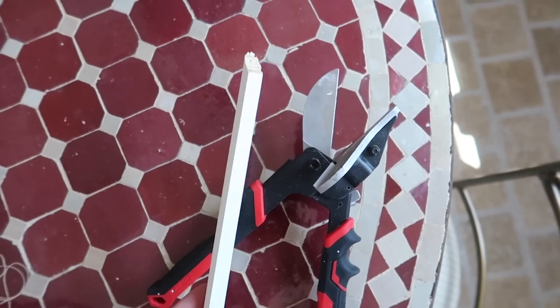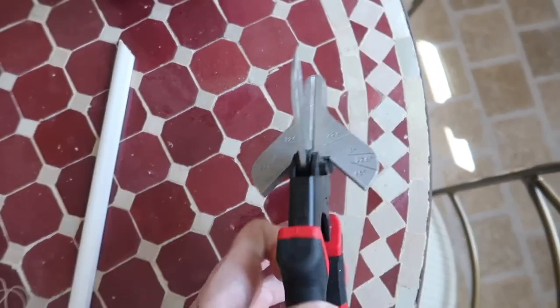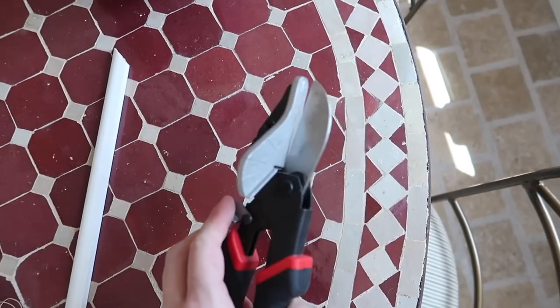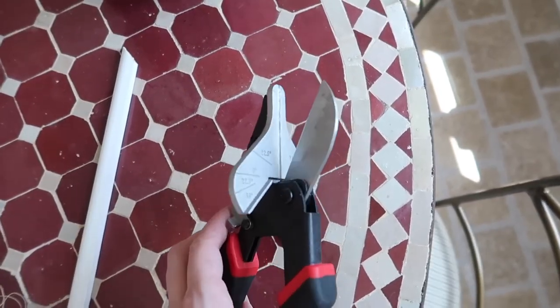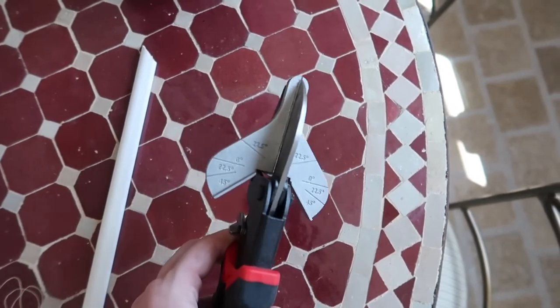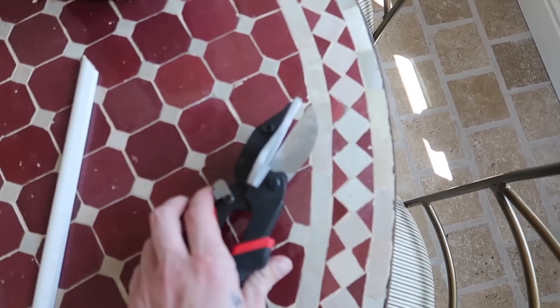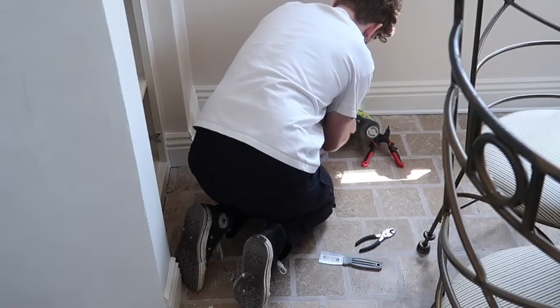And the great thing about the shoe molding is you can easily cut it with a pair of miter shears. If you have never seen miter shears, these are my favorite for doing wall molding, little trim pieces. You could do an easy angled cut with these. They're like scissors for wood, essentially. And it's gonna make the process super quick and easy, so we can just attach these across the bottom and finish off the edge.